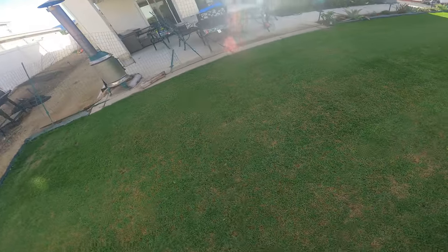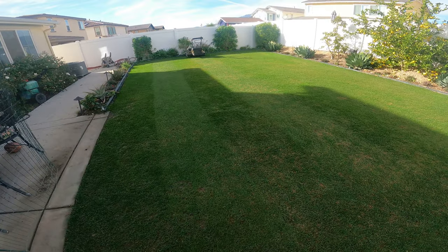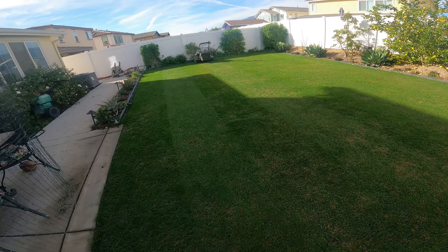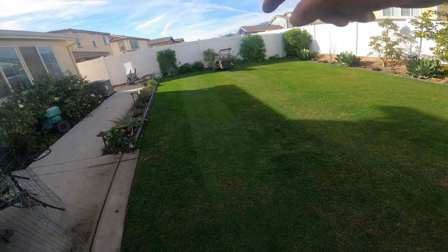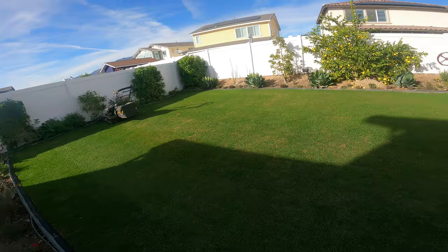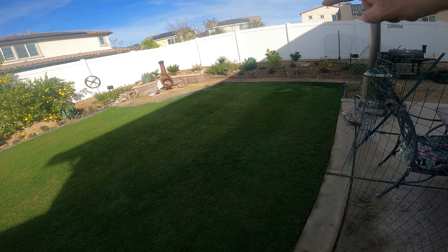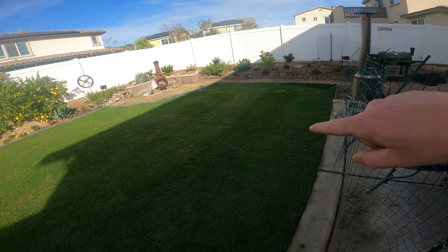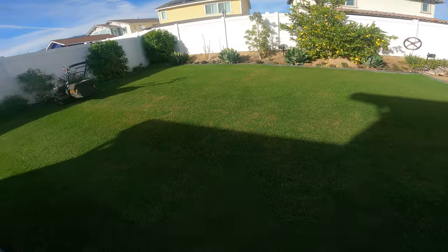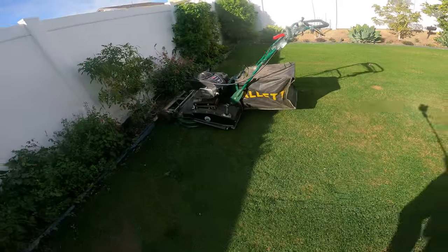But again, would I use this regular time on my yard? Absolutely not. Is it cool? Yes, it's really cool. If you have a much bigger yard than mine and you've got better areas where you can run off and turn around where you're not turning on the grass, it would be a great mower, a phenomenal mower. But in the setting that I have, where I can't just run this off there and turn around on concrete or sidewalk or an infield, dirt or something, I certainly would not use this long term in my yard. But it is a great mower. Really love this thing.